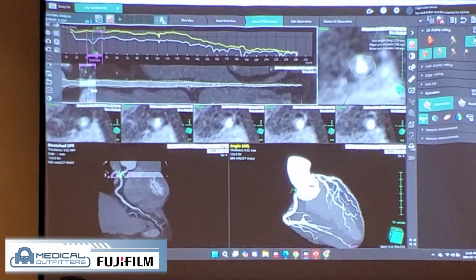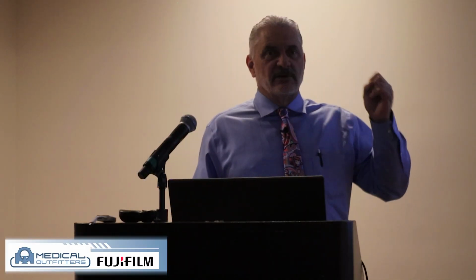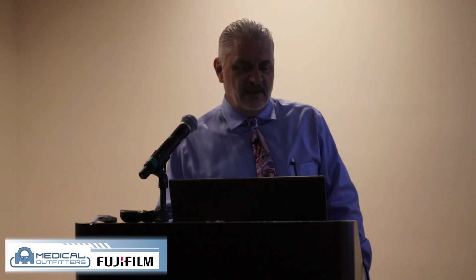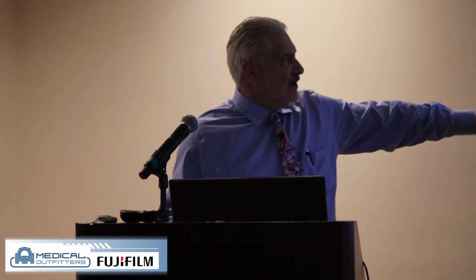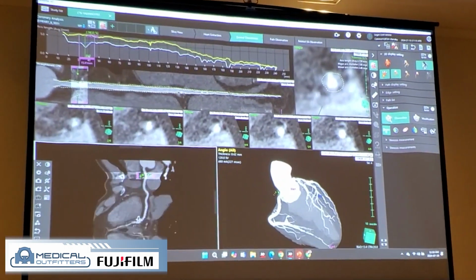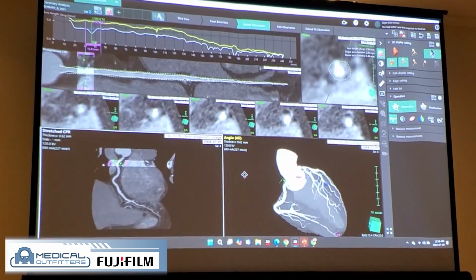I do mine quantitative. You can do a qualitative or quantitative. Radiologists vary depending on whether you're an interventional radiologist or a cardiac radiologist. They tend to use maybe a single measuring point, or an average of first normal to second normal at the other side of the stenosis. So this image over here is our MPR. It's a curved MPR, which will rotate around and around and around.